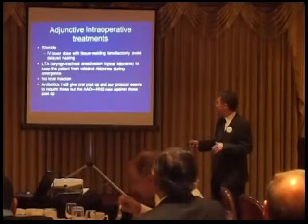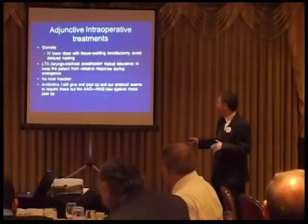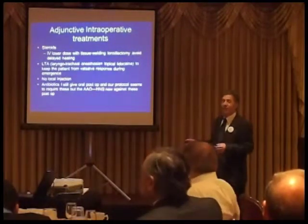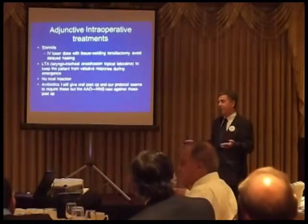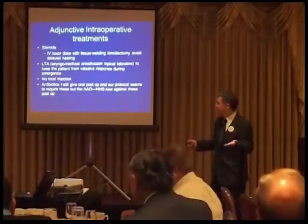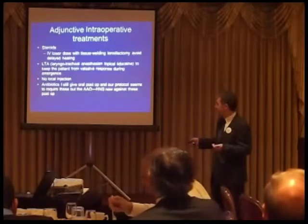Antibiotics, I still give this, though my academy, otolaryngology head and neck surgery, says don't do it in the most recent criteria or guidelines, but I was taught to do it. It seems to be helpful, but they don't think that the benefits of less pain and less bacteria, which have been shown to be the case, outweigh the increased resistance or antibiotic side effects.